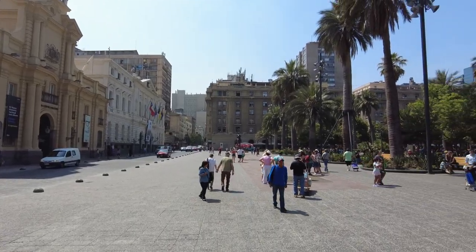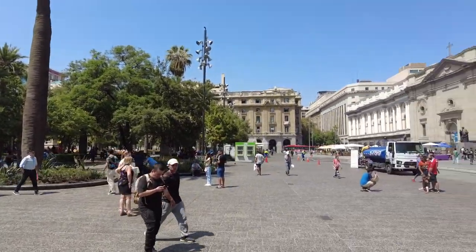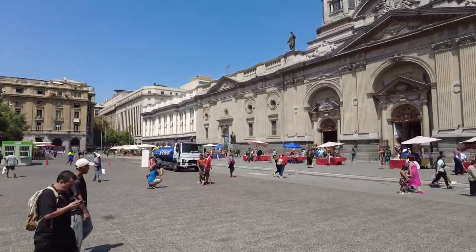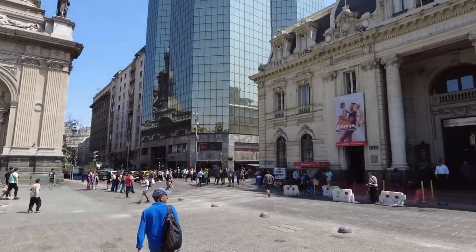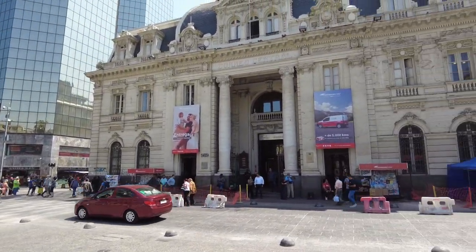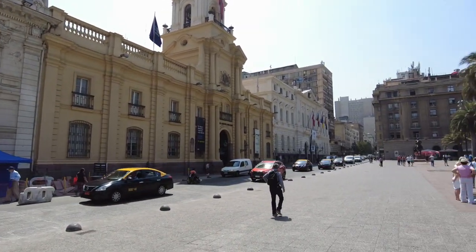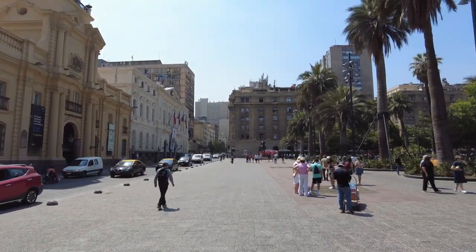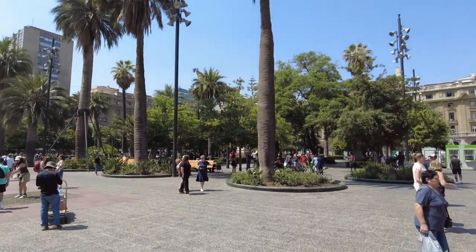As you can see, a lot of people out here in this big, beautiful plaza, enjoying the day. It is a very, very nice day today. It's been kind of hot recently, of course, because it's summer, but it is getting a lot cooler. Today is a really beautiful day. Nice and breezy. Warm sun, cool breeze. Great day to come out and enjoy the outdoors, and there are a lot of people here in the plaza doing that.